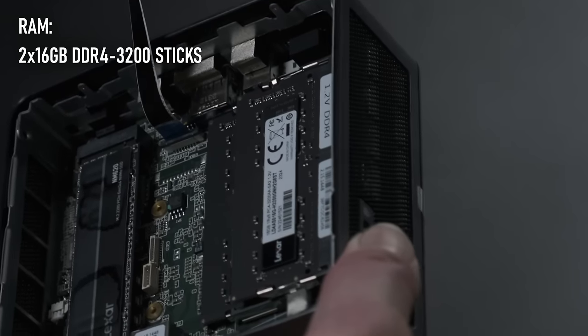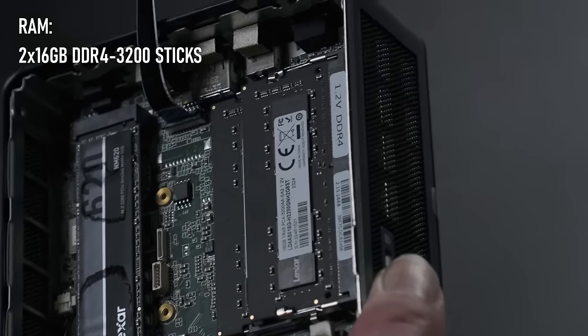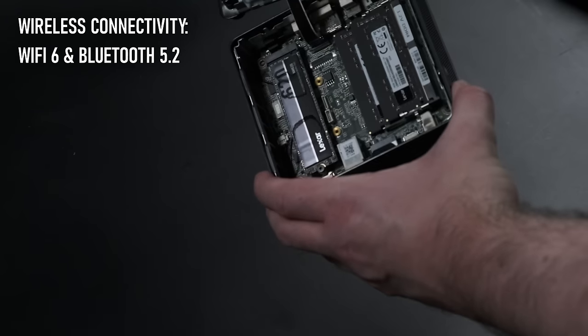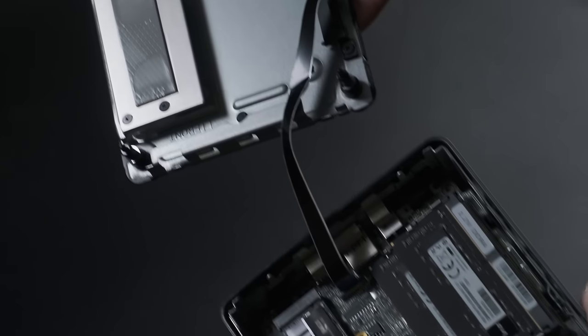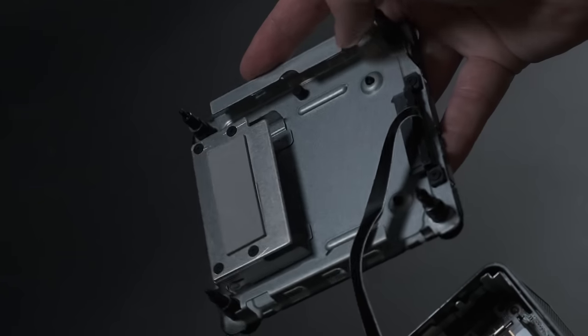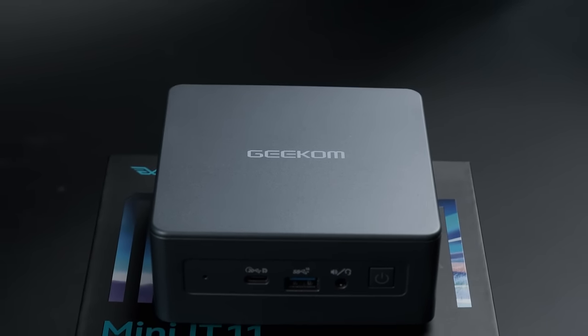For that, you get 32GB of user-replaceable dual-channel DDR4 3200 and a socketed 1TB NVMe SSD. It has Wi-Fi 6 and Bluetooth 5.2, just like the latest model, an internal SATA header if you want to make a nice, neat home server setup with a 2.5-inch drive, and the external port selection is almost as good as the 13th Gen 2.